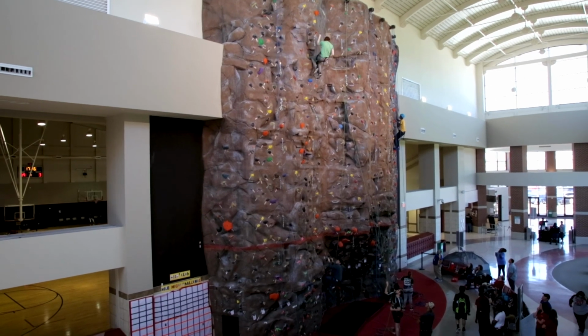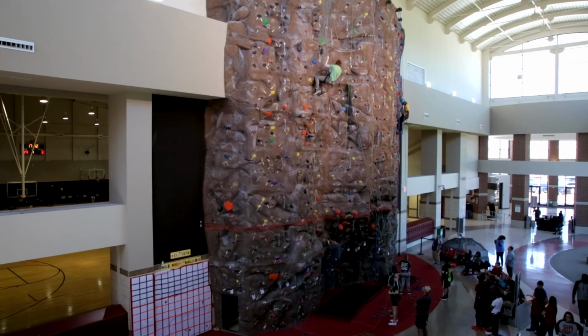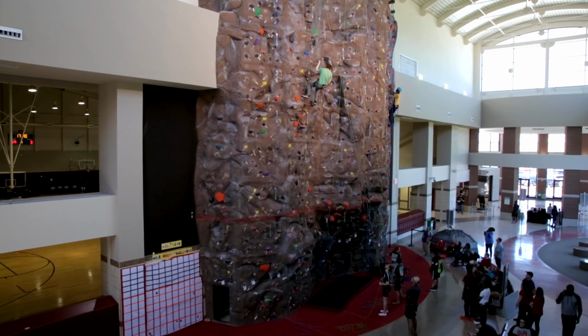So our final attraction here at the rec is going to be our rock wall. 132 trips up this rock wall equals 1 mile, and you will have completed the mile challenge. The rock wall is organized and put on by our Outdoor Pursuits Club that also does the s'mores on Thursday nights.